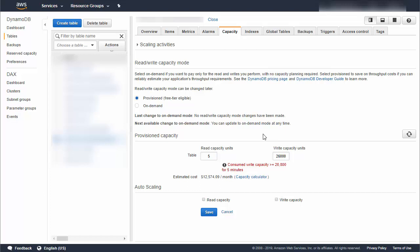So really, if you need to change the capacity of your table, this is where you're going to do it. You just update these numbers here, you hit the save button, and it takes maybe around 30 seconds to a minute for those to update live.